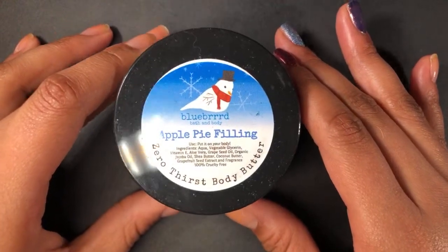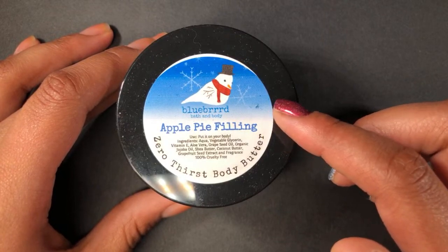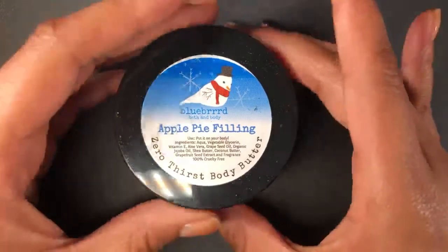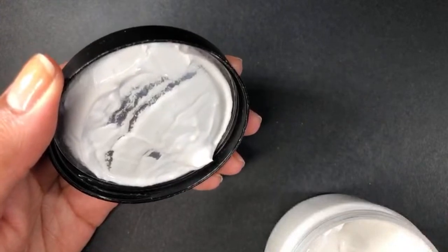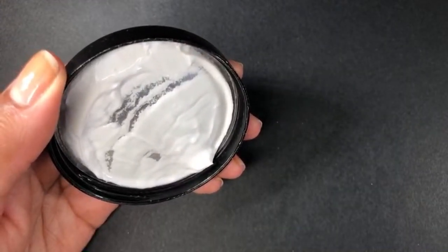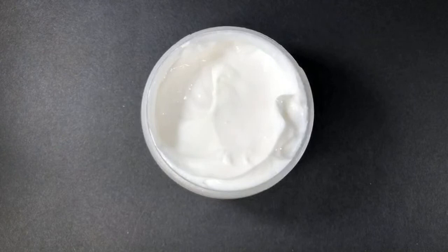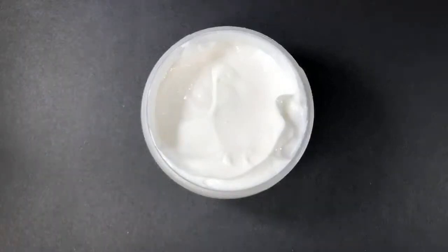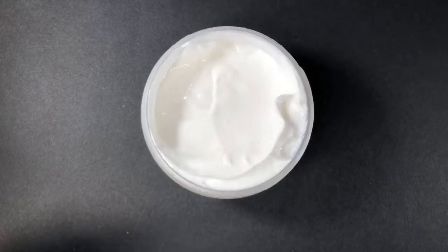So this is the Zero Thirst Body Butter. The scent is apple pie feeling, because I'm getting all the feelings. Lucy, stop it. Oh my gosh. Okay, I have to smell it. Oh, I'm salivating a little bit. Oh my goodness, stop it. Oh, that smells so good. Okay. It smells like apples. Shock, shocker, I know. I smell some cinnamon and maybe some clove, and some maybe like bakery, like butter, crust. Oh gosh. Can I eat this, Lucy? Is that allowed?